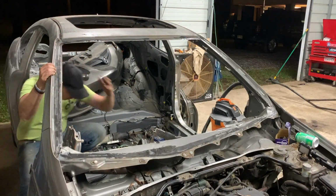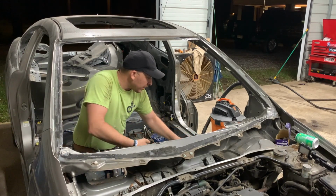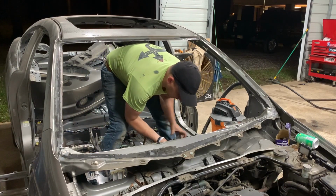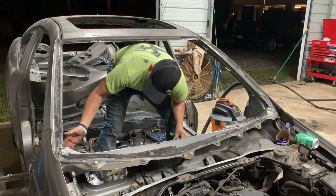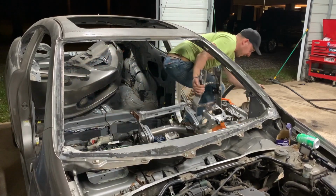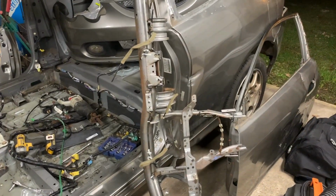All right, folks, moment of truth right here. See if she'll come out. Get out of there. Always nerve-wracking. Woo! Oh! Ah, yes! Look at that! Woo! That's what I'm talking about.